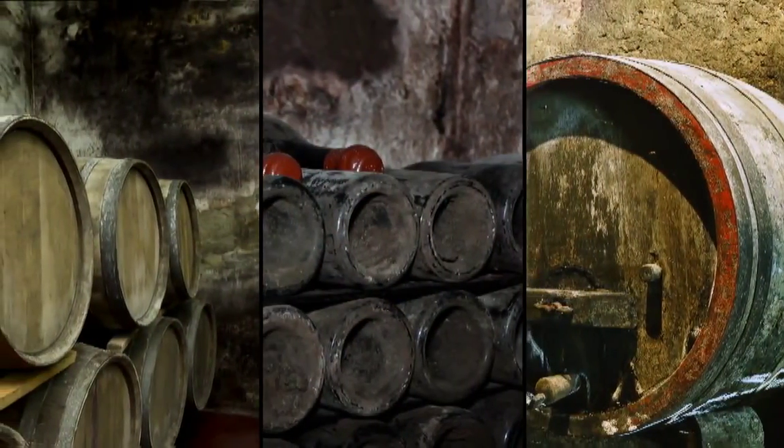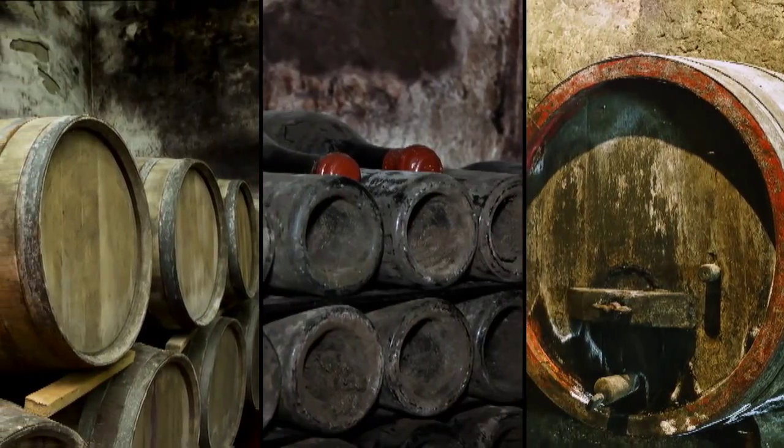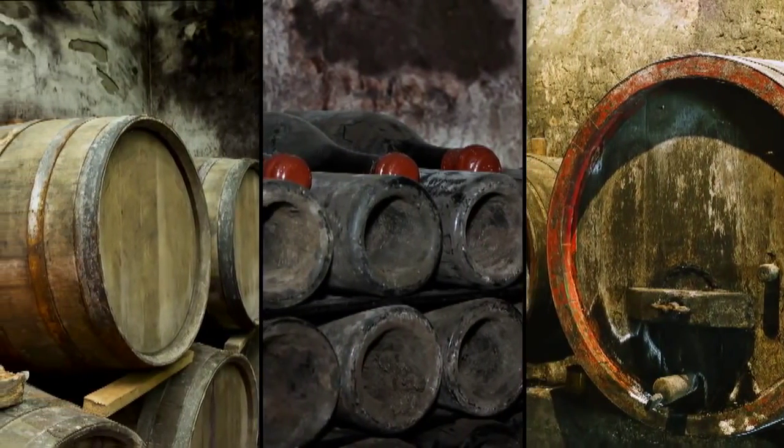Mold is really bad in a barrel room or in a cellar because it has an odor to it. And the wines are a living, breathing thing. And actually, they pick up the characters of where they're living. The wines can absorb that aroma, and it's just not a healthy environment to work in.